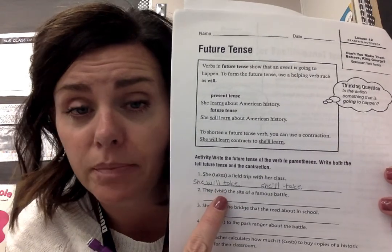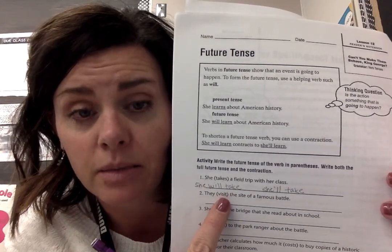We're going to find the verb that's in the sentence. Right now, it's in the present tense, and we need to change it to the future tense. So you can add a will, or if you say is going to, then you would say she is or he is going. And if you change that to a contraction, then you would say she's, like she apostrophe S or he apostrophe S. Does that make sense? Okay.